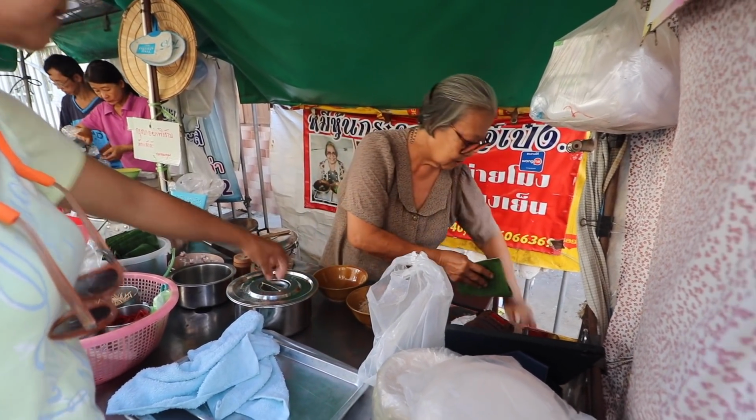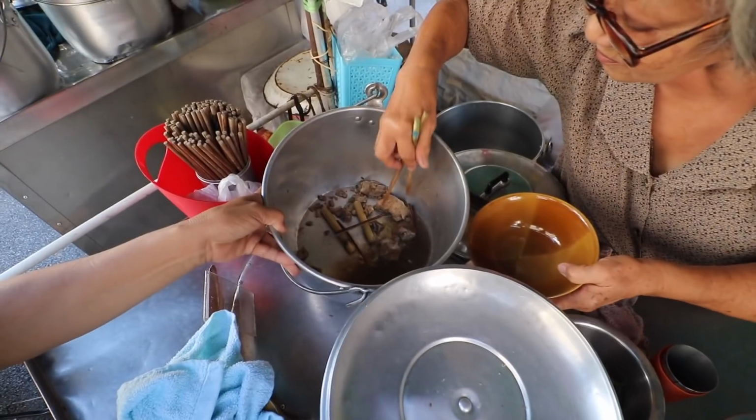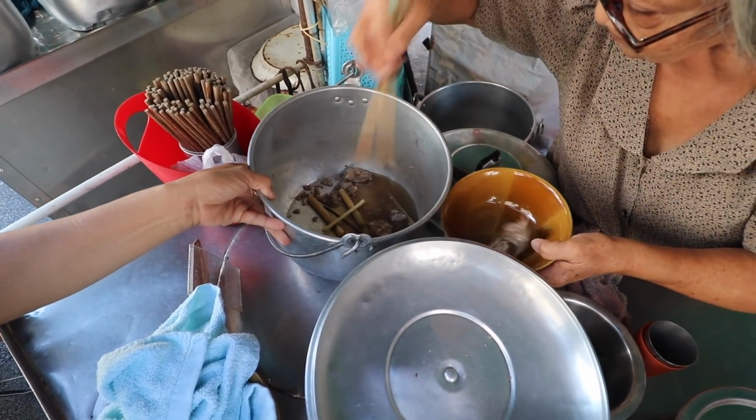She does the vermicelli noodles with the pork bone broth. Cooks it with a bunch of sugar cane in there. You get these pieces, you can just snack on them. Sweet, porky, meaty.